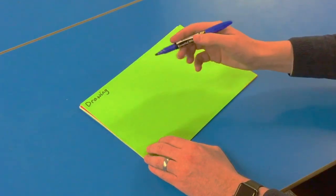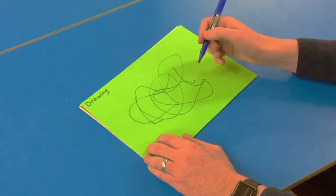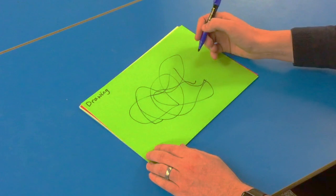The first stage they'll do is drawing. Now that drawing might just be something random or scribbly, it could be anything. But talking to your child about what they've drawn is really important because it gives them the idea that their marks have a purpose and that they convey meaning.